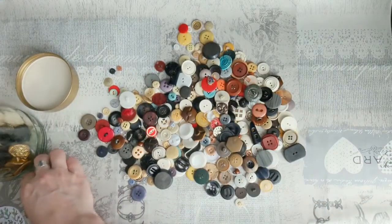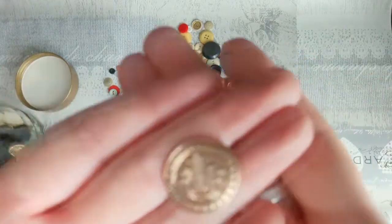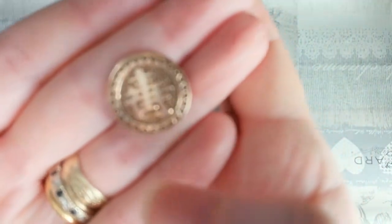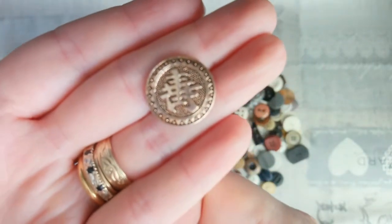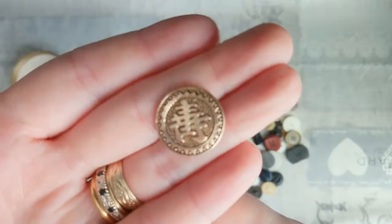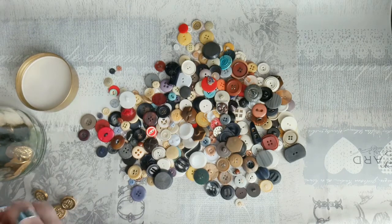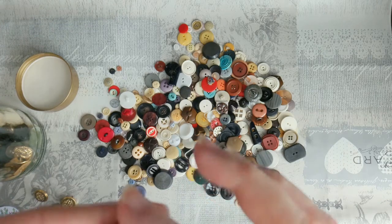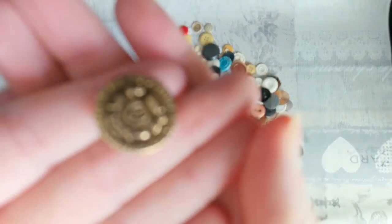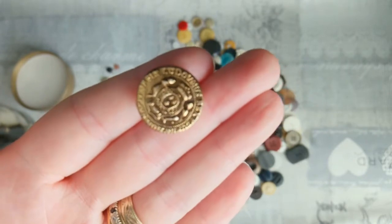But then there's these. So there's this one, which is a, I don't know, Chinese, Japanese, whatever, button. Taylor will love this. If he sees this, he'll nick this. That is cool. Love that. But then there's these, which is making me wonder. Can't even quite work out what it says around the edge of the button. But it is cool.